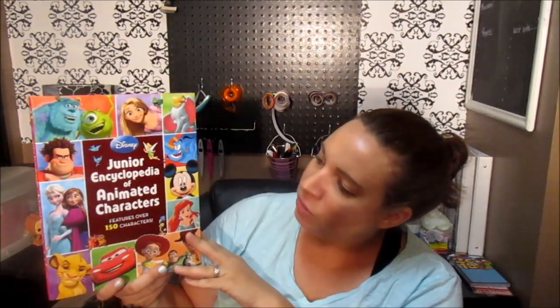And then finally, I have been buying things already, so I need to update my shopping list. But the other day, Amazon.com had this book on sale for like $7. It's the Junior Encyclopedia of Animated Characters. We had one of these, but sadly my kids left it outside. But I think this is going to be our autograph book this time. We've done the ones I've made, we did our little blue one, and I think this time we will do this one because why not? Just change it up.